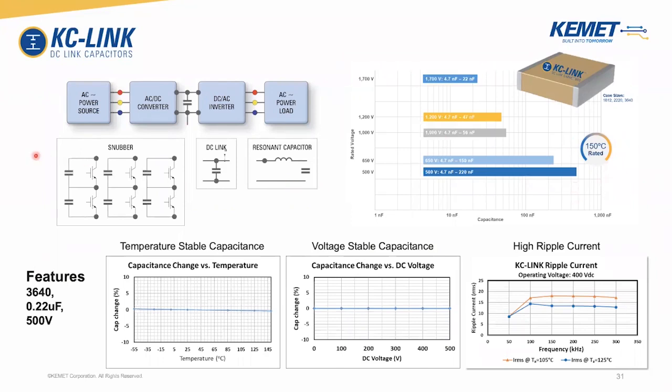So again, covering the temperature requirements for wide bandgap semiconductors. As the name implies, of course, we envision this capacitor be used in DC link applications, but also in snubber and resonant capacitor applications. And it really has a very stable capacitance over the entire temperature range because it's based on a class 1 C0G type of ceramic dielectric, as well as a very stable capacitance over the voltage range, and also has a very high ripple current capability, shown here, ripple currents in excess of 15 amps per component for a 3640 size ceramic.